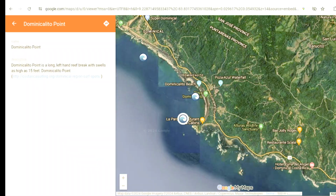Okay, in Dominicalito, we've got a second area to surf in Dominicalito, the third in Dominical, and it's going to be called Punta Dominicalito. It's about another kilometer and a half to the south from the Dominicalito village. You can go there when there's a bigger south swell. It's a left-hand point. Getting in and getting out is kind of funky. You have to scramble down this little hill and just jump in the water and paddle out.